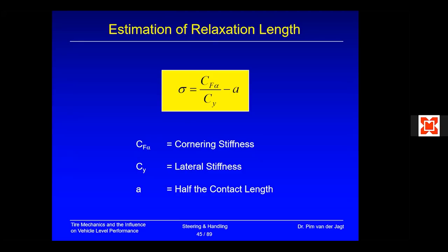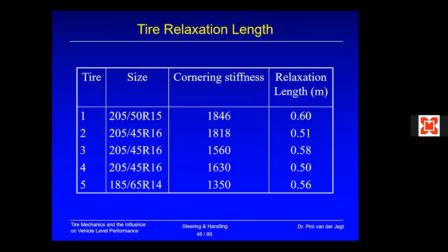So, putting the tire flat on the road and then pulling it sideways, you get the real lateral stiffness of the tire. If you divide the cornering stiffness by the lateral stiffness and then subtract half the contact length, you have a reasonable estimate of the relaxation length. So if you have no possibility to measure relaxation length, there are still ways to estimate it.